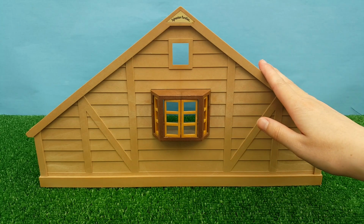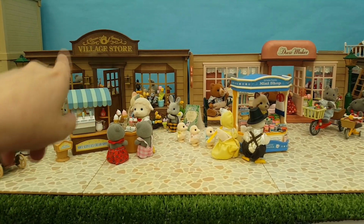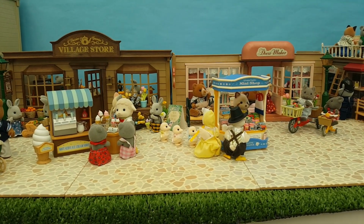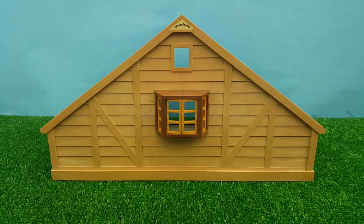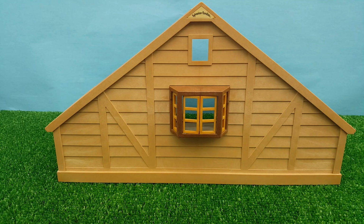So I have two of these extender pieces in my collection now, and the aim of today's video is to extend upwards the village store here and the dressmakers just here. Now I'm not sure whether this is going to be a 1 or 2 part video just yet, as I'm not sure how long it's going to take, but if the video is getting quite long then I'll split it into 2 parts for you. So let's start by taking a quick look at just the piece itself.